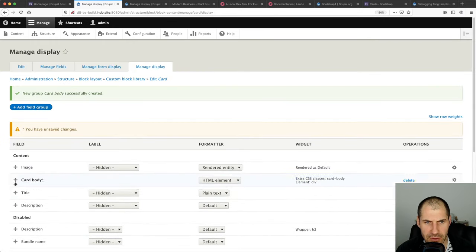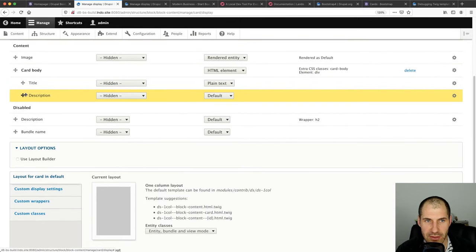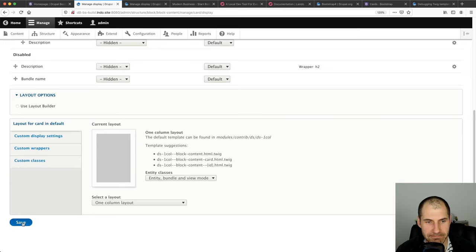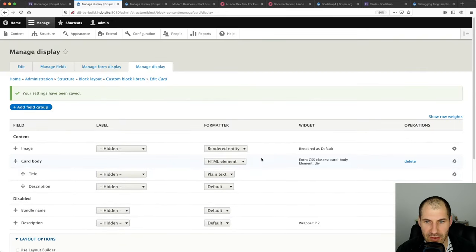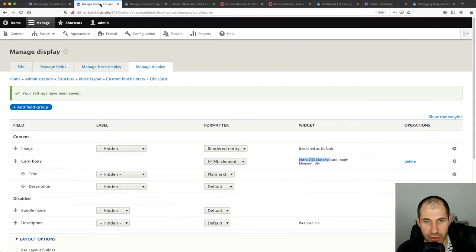And then simply place the title and description below it, and then click on save. And now, title and description will be wrapped with a div element with the class card body. Let me just double check that. Is that correct? Yes, it is. All right, good. Okay, so we've got that working.